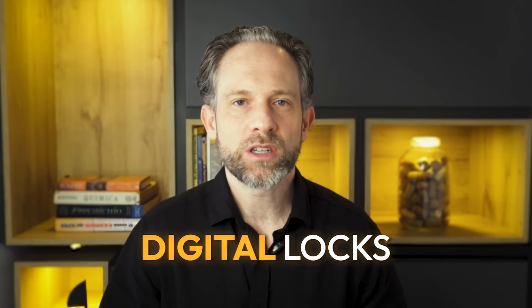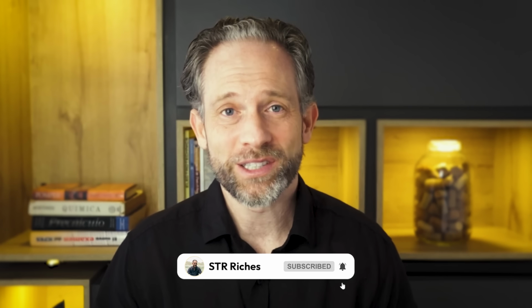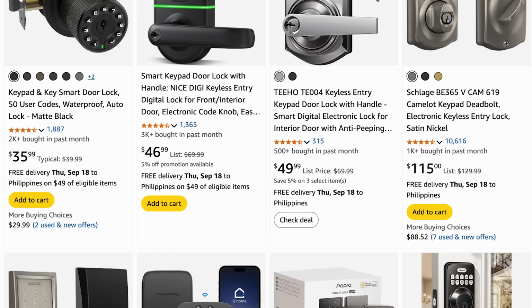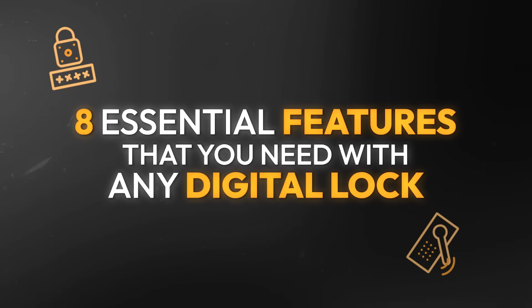When it comes to digital locks and the ones that we need to be using with our short-term rental or Airbnb, there are so many options out there. It is literally overwhelming to jump on Amazon, type in digital lock, and just see pages and pages of locks. And the reality is that a lot of these are not very good, and most of them do not have the 8 essential features that you need with any digital lock for your short-term rental. So let's go ahead and jump into it.